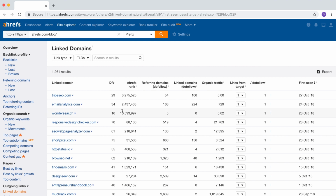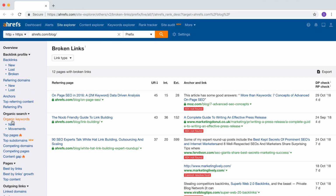Let's also take a look at the outgoing broken links report. This report shows all of the pages you're linking to that no longer exist. And you can see that we have a few of these on the Ahrefs blog, which leads to a poor user experience. No other tool has this kind of report, and it's a really easy way to make your blog better for your readers.